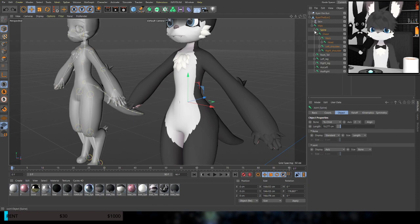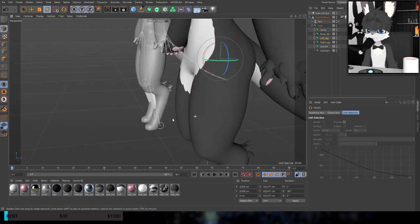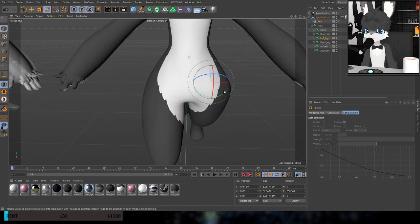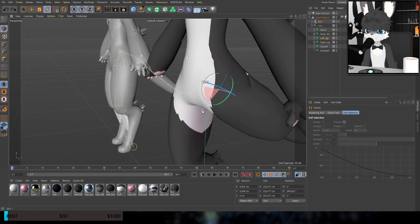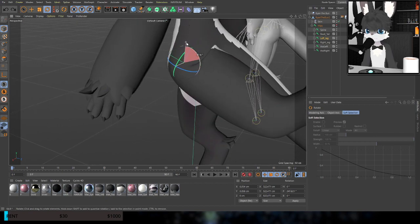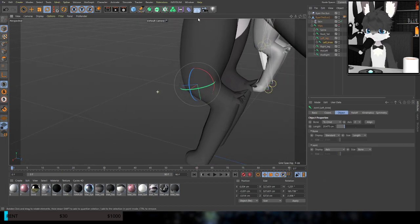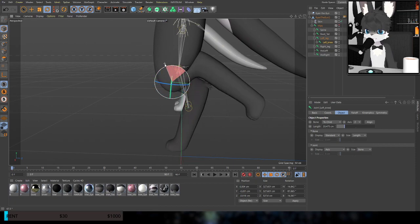Okay, up next, the legs. Now, I haven't tested the rotations on these yet, so for all I know, the weight painting could be awful. So let's give it a go. Okay, the actual forward and back of the leg looks mostly okay. Maybe a few tweaks here and there, especially back here. Yeah, that can be smoothened out. Let's move down the leg. The knee. The knee seems mostly okay.